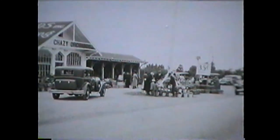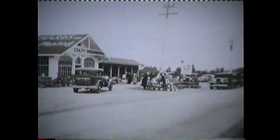Oh yeah, made right here at Chazy Orchards up until about 7-8 years ago. Look at the number of baskets over on the left side of the picture, right next to the building and out in front. Everything went in baskets those days. You sold a lot of apples and other fruits and vegetables they grew here.